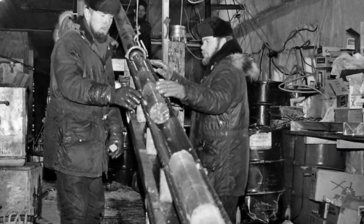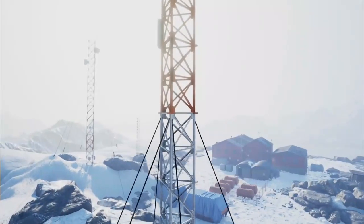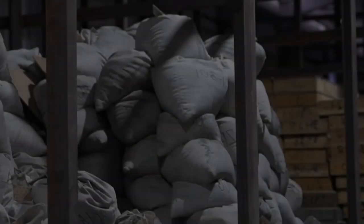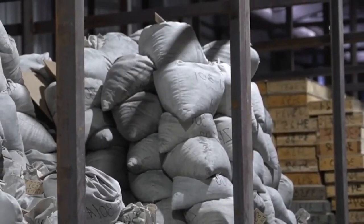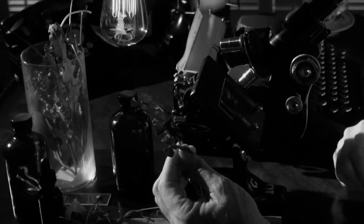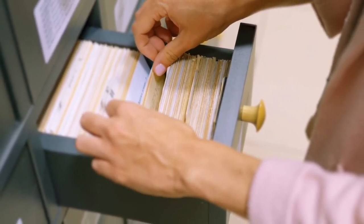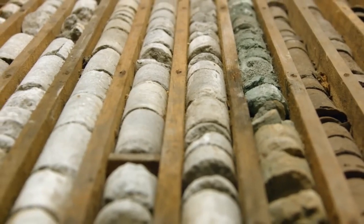The research base's main goal was to help the military, so it didn't study the dirt very deeply. The frozen core sat on a shelf and was forgotten for many years, which turned out to be a good thing. Since there were no current ways to analyze things in the middle of the 20th century, the unique sample would have probably been thrown away. But in 2017, someone remembered what had happened in the past. The sample was taken out of storage and carefully looked at over a number of years.